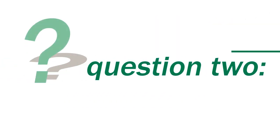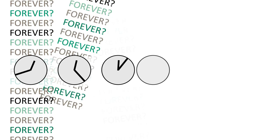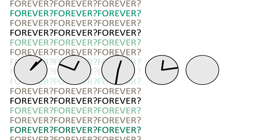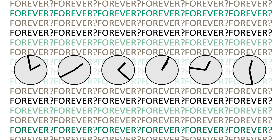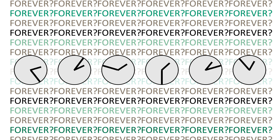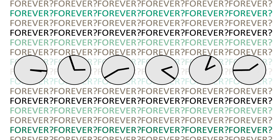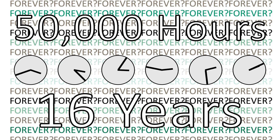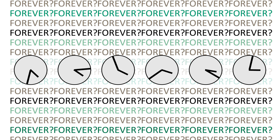Question 2. This is a common claim. Do LEDs last forever? LEDs last forever. Well, you know, so the story goes. The truth is that an LED may very well keep right on burning forever and ever. But the LED will dim over time just like any other light source. The good news is, an LED decreases light output slowly and steadily over time. So it's not until you're at 50,000 hours, or about 16 years for the typical commercial office, that the light is too dim to use.